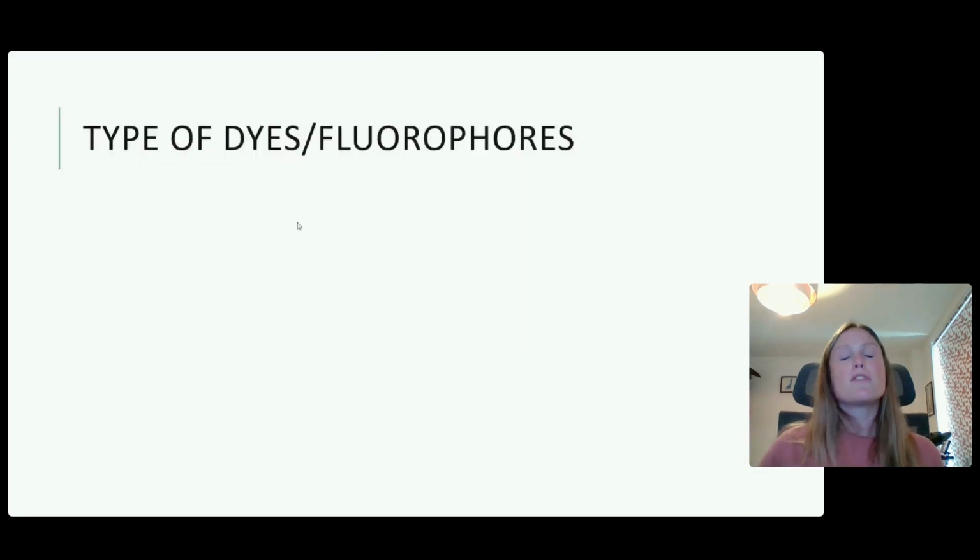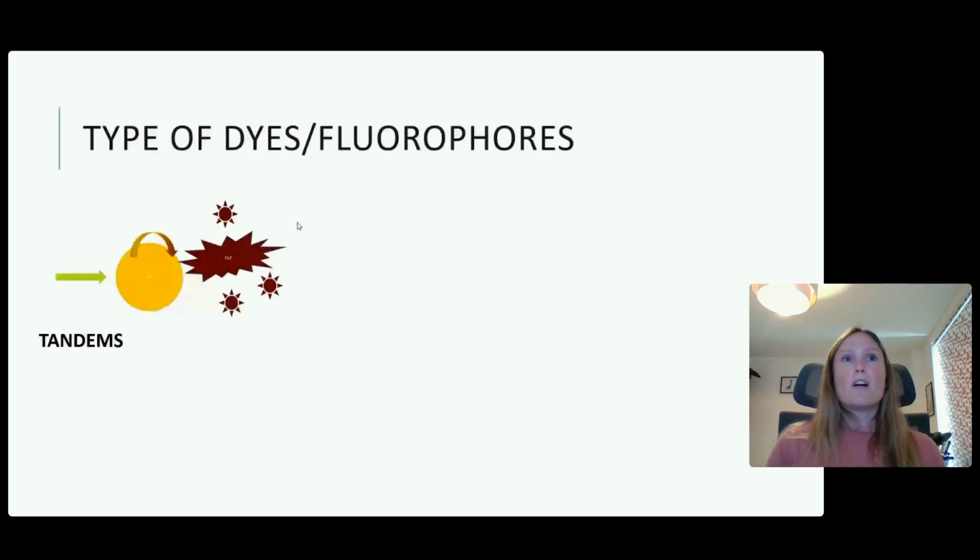And then you should consider what kind of dyes or fluorophores. So a fluorophore is just your fluorescent molecules. What kind of dyes are you working with? Because they may need to be treated specially. Tandem dyes, for example. If you don't know what a tandem dye is, don't worry, I'm going to tell you in a moment. But tandem dyes can be susceptible to things like fixation and heat and light.